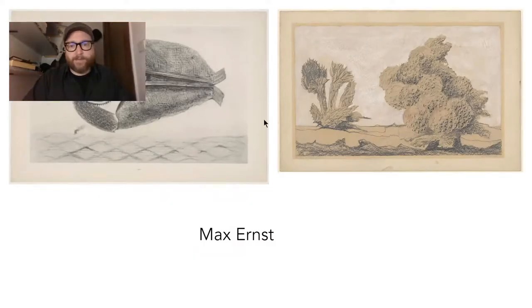Max Ernst, really lovely, surreal drawings. Also uses collage a lot, but again, look at how simple we can do. This is three values, essentially. Dark, tan, white. Right? Look how much you can do. It's like 12 notes. When you find out, oh, there's only 12 notes in music? What? You can do all this stuff with just the 12 notes? Yeah. Or 12 tones, I should say. 12 tones in music. But it's like the same thing. We don't need much.